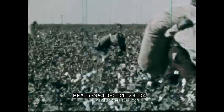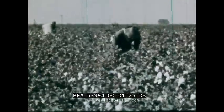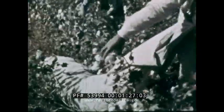Most of the cotton grown throughout the world is picked by hand. Pickers go into the fields with long sacks hung over one shoulder. They go between the rows, picking the fluffy cotton. The long sack drags along the ground behind the picker.